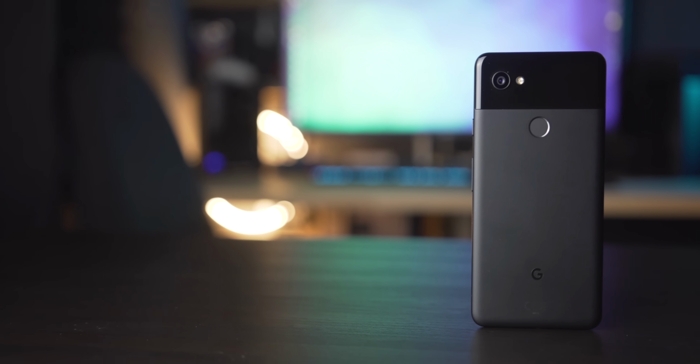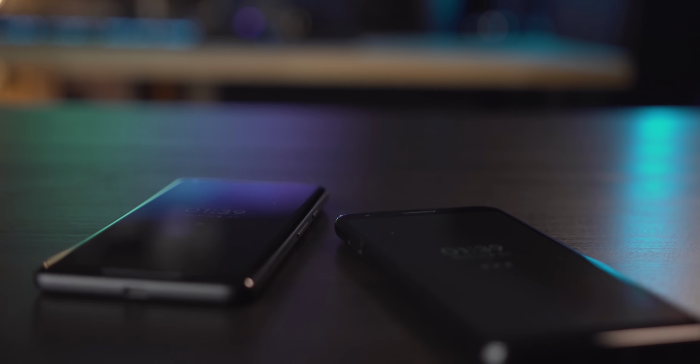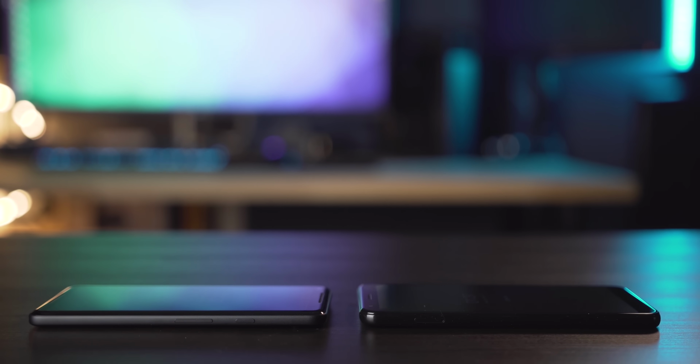Right off the bat, the Pixel 2 XL looks and feels more premium. The glass and metal back with the subtly textured coating and the smoothly rounded front glass definitely give off the impression that the 2 XL was just made better. This extends to weatherproofing too. The older model carries IP67 water and dust resistance, whilst the newer model doesn't carry any kind of weatherproofing at all.